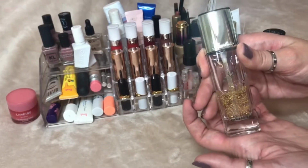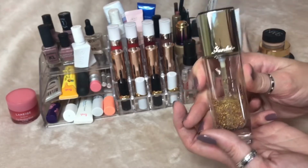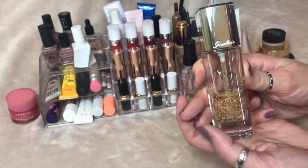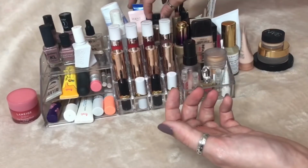It does firm and tighten your skin. I do really enjoy the effect of it. It's not pore filling or pore minimizing actually, but it does plump your skin, and so I will use this one, and then I will use another pore filling primer on top. What else do I have in here?